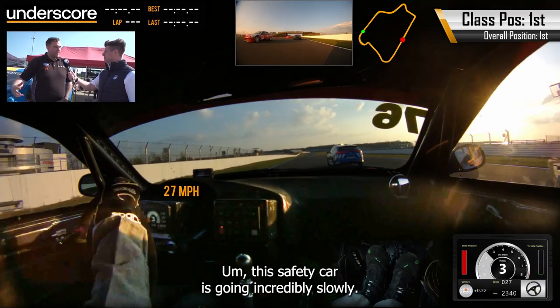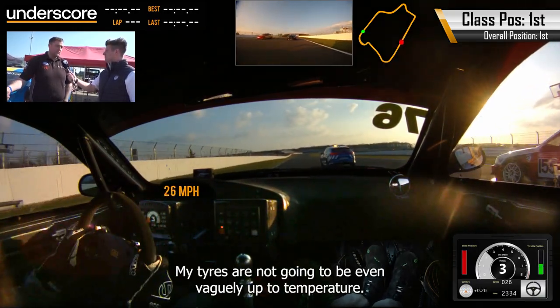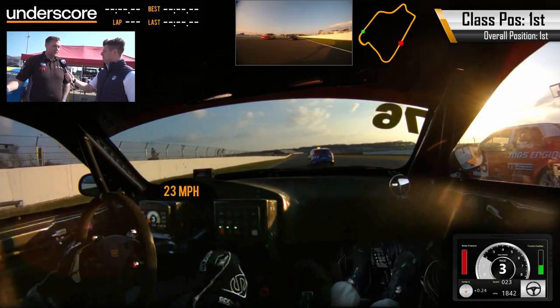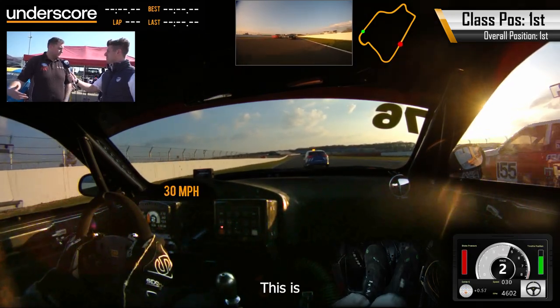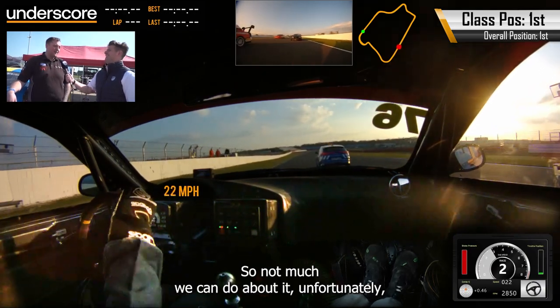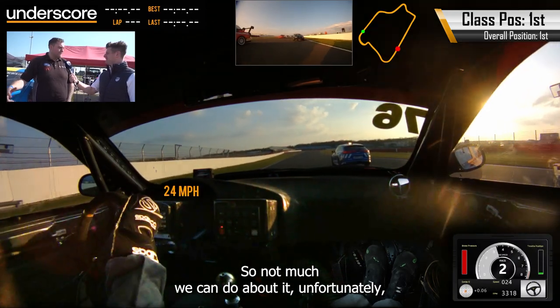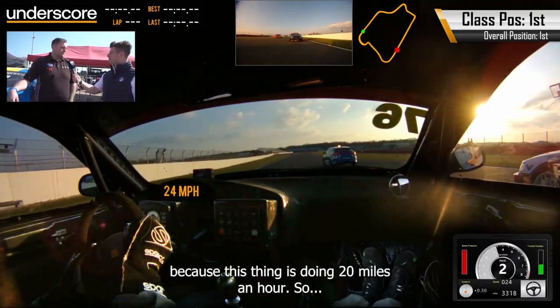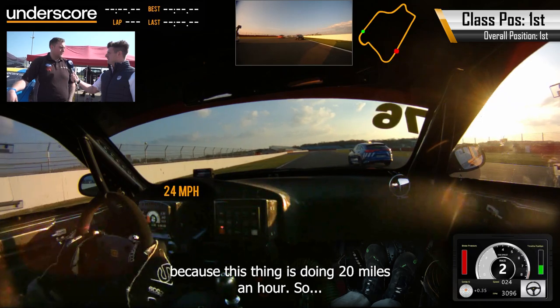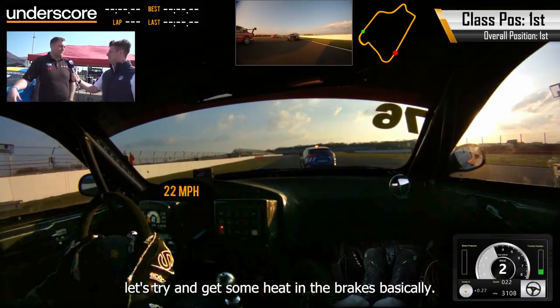This safety car is going incredibly slowly. My tyres are not going to be even vaguely up to temperature. This is going to be interesting. Not much we can do about it, unfortunately, because this thing is doing 20 miles an hour. So, try and get some heat in the brakes, basically.